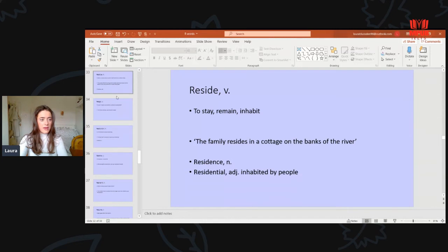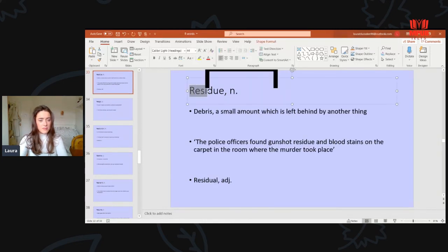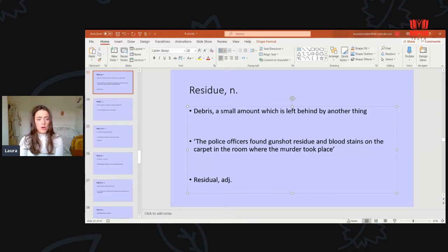All right, so very similar beginning here. Res, the word is residue. Residue. It is a noun. It means debris, a small amount which is left behind by another thing. The police officers found gunshot residue and bloodstains on the carpet in the room where the murder took place. Okay, so the gunshot residue is when you fire a gun and little particles of residue, of debris, sort of dust, would fall on the carpet.